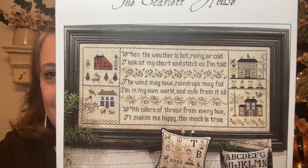It says, when the weather is hot, rainy, or cold, I look at my chart and stitch as I'm told. The wind may howl, raindrops may fall. I'm in my own world and safe from it all. With colors of thread from every hue, it makes me happy. This much is true. Let's do a sale. But I need to know people are interested. I don't have a ton of viewers, so I don't know. I only need one person who wants to do a sale with me. So let me know if you want to be that person. We'll do it. This is going to be my New Year's start.